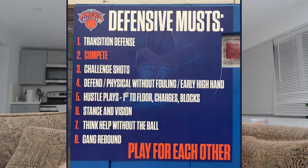Now what I really want to look at outside of the clips is this defensive musts list that got leaked from the practice the other day. Transition defense, compete, challenge shots, defend with physicality without fouling, early with your high hand, hustle plays, first to the floor, charges, blocks, stance and vision, think help without the ball, and gang rebound. And to me, that's just saying it's going to be a team-oriented basketball game. And do those little things that'll get you more possessions per game and transition buckets. And we saw a lot of that versus Detroit. So going forward, obviously the defense is going to be leading to a lot of offense, as Thibodeau really enjoys. That's what he emphasizes. But we saw a lot of transition offense too.